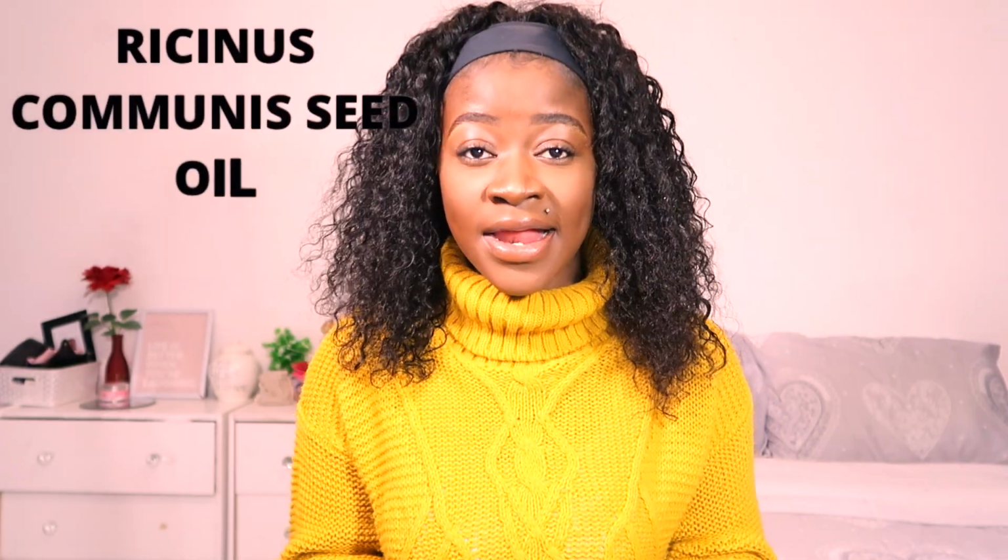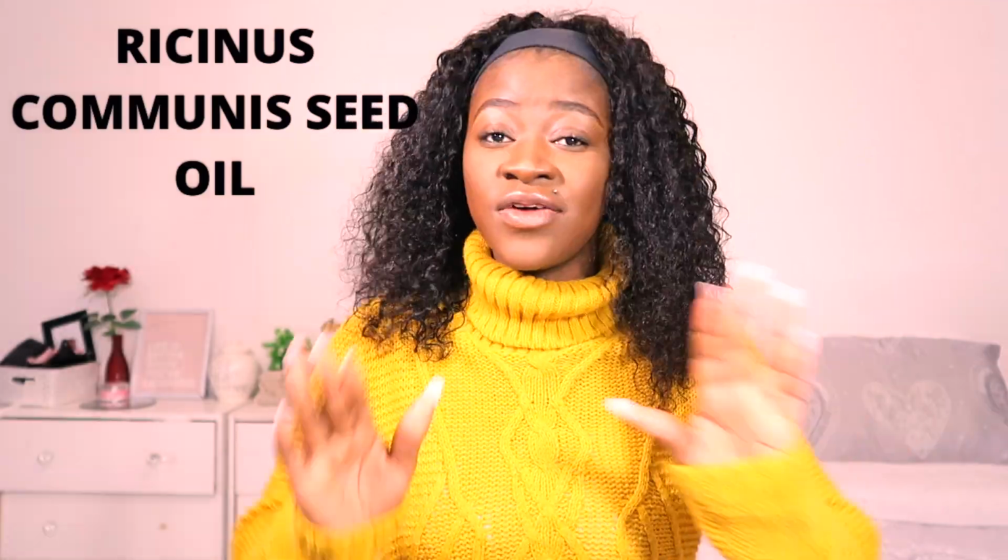So the scientific name for castor oil is Ricinus communis. It is organic and sulfate free. There is nothing in it that will harm your hair. Although JBCO can be used as a laxative, it is not recommended that you do that.